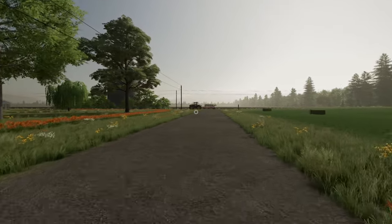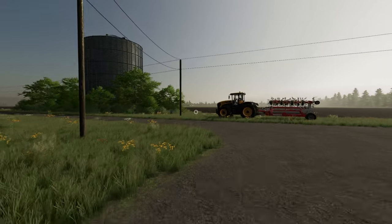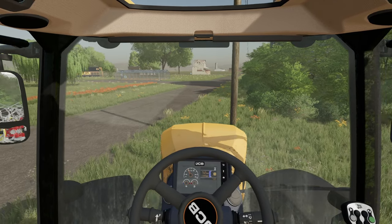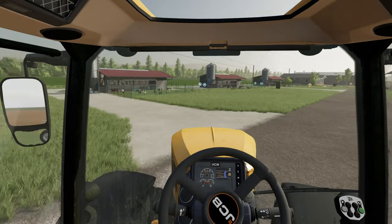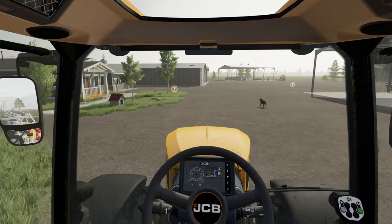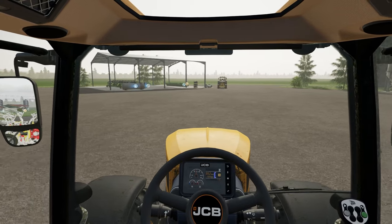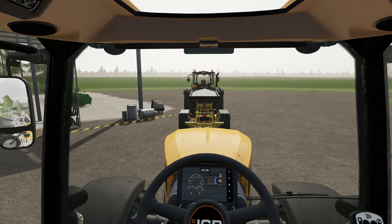All right, so we're almost there. I'm going to go ahead and hop in this, and we'll take it back to the farm. I'll see you when we get there. All right, everybody, we are back. Don't want to run over my buddy there, so I'm going around him. And this is going to need to be washed off, so we'll take it on up here and get it lined up with the other equipment.